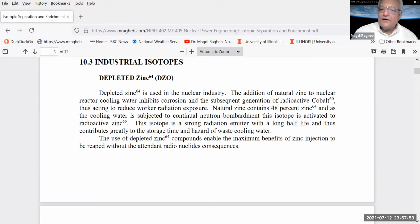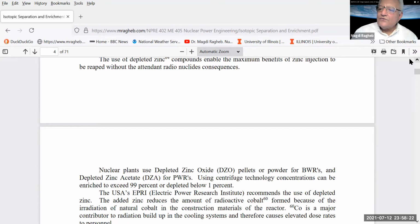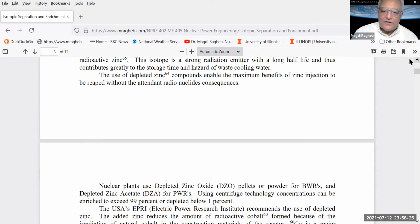So natural zinc contains 48% zinc-64, and as the coolant water in nuclear power plants is exposed to continual neutron bombardment, it becomes a radioactive isotope, zinc-65. Now this is a very strong radiation emitter. So if you remove that zinc-64 from the zinc and use it as an alloying element in the steel used where water goes into the nuclear reactor, then in that case you can reduce the radiation doses of personnel in a nuclear power plant.